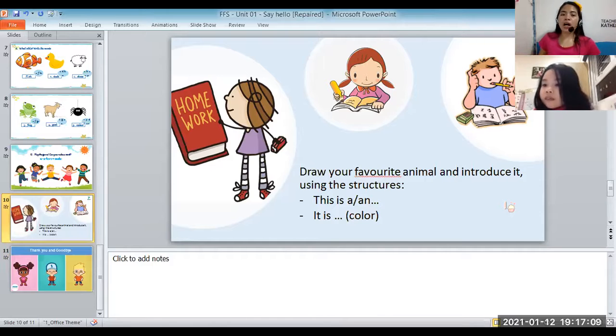Okay. So, can you draw your favorite animal and introduce it? I will ask you, what is your favorite animal? My favorite animal is a bunny. Oh, your favorite animal is a bunny. Okay, can you please introduce bunny? Spell it right. Can you introduce bunny? Why is that your favorite animal? Because it eats.